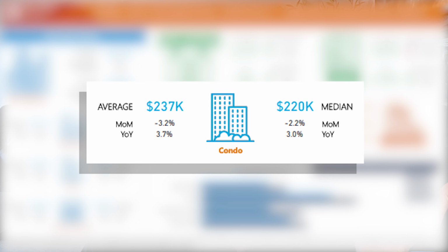If we look at condos, the average price was $237,000, which according to this is actually down 3.2% from last month, but still up from last year, 3.7%. So there might have been some more expensive condos that were selling last month. Now the median was at $220,000, which is also down 2.2% month over month and up 3% from last year. So you can see just from that, the condos are not performing nearly as well as single family homes. I've definitely seen a shift in condos in the last few months, where we've started to lower our inventory a little bit and increase our sales volume, but there's a lot more people listing their condos too. So in the condo market, you still have to be pretty realistic if you're selling.